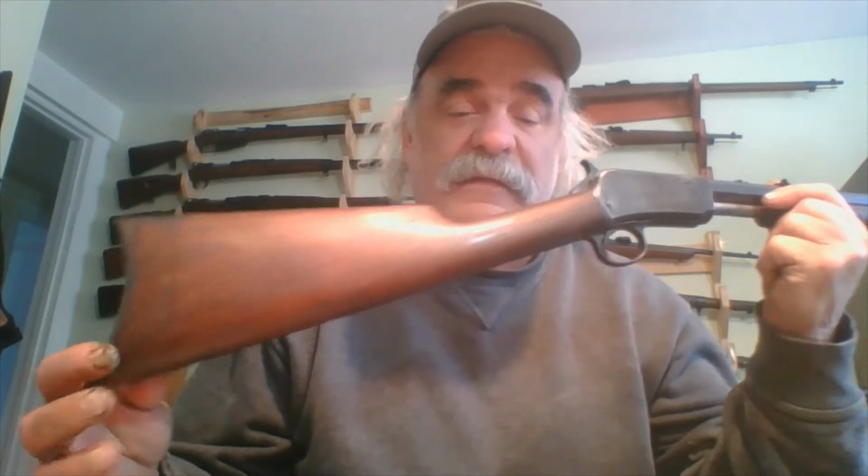Good morning. Today I want to bring you a fun gun. I call it a fun gun because it was made just for fun. It's not a hunting rifle, it's not a war rifle. It was designed, manufactured and used just for fun. And what I'm talking about is the Winchester 1890.